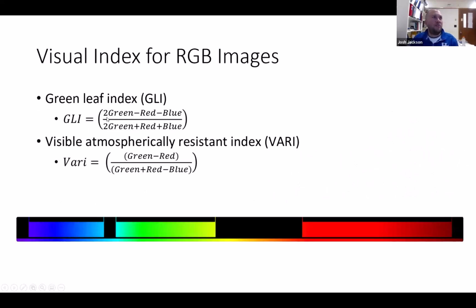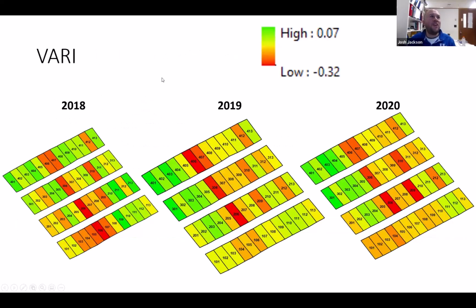And so we looked at 2 different visual indices for this, for the red, green, blue images. So it's not multispectral. So our green leaf index and our VARI index, visual atmospheric resistant index. And so what we were able to show, at least with the VARI, was that we saw that you can kind of see the 206, 306, and 407 and 101. They're all aspects in which is not getting fertilizer. And so it was very easy to visualize. So anytime, we can see that.